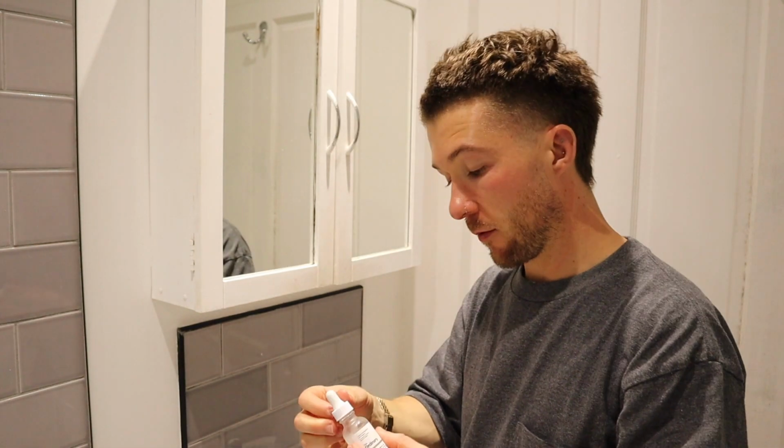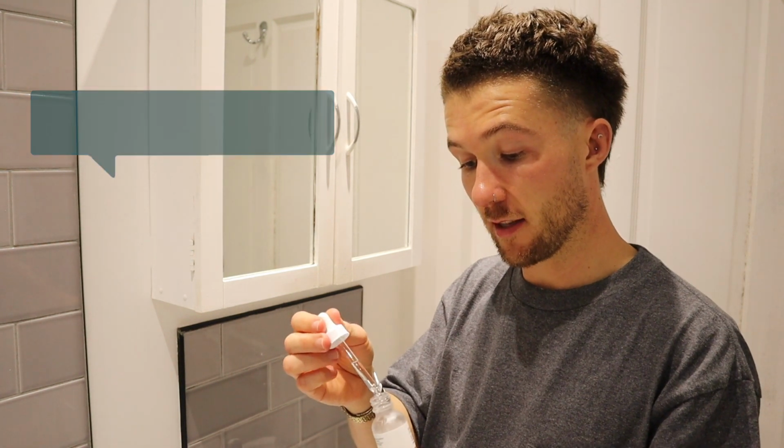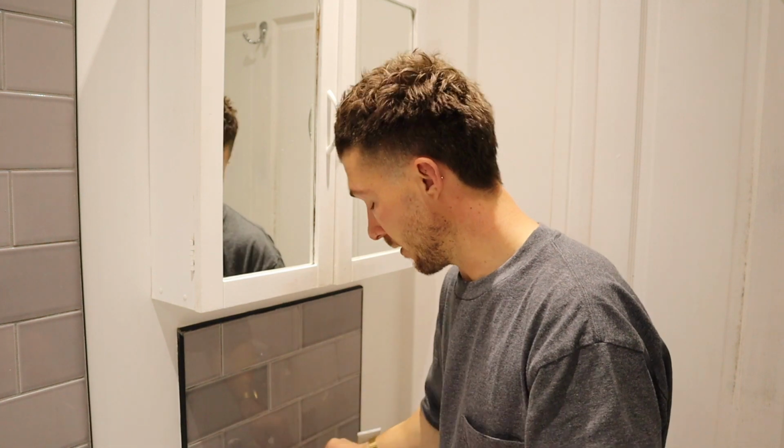Then the next step for me now would be to use some more of the Ordinary, a little bit of the Hyaluronic Acid. Now this has been great for hydrating the skin. I would only use this in the evening because it's got glycerin in. And glycerin, if I use glycerin on my face, tends to just sit like super shiny all day long. So I have to be very mindful of any products that have glycerin in. I really can't use them during the day, because then it just adds to me looking super shiny.